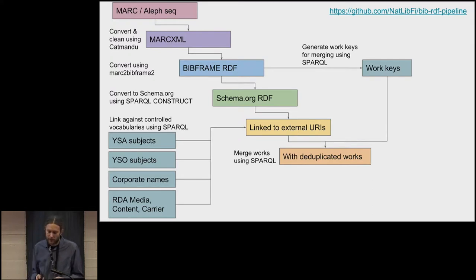But the problem is that within there, there's still a lot of internal duplication. For example, one record becomes at least one work, and that doesn't seem right, because often you have many editions of the same work, or you have a print and an ebook or something. To bring these together, I had to create some work keys that try to connect the work entities that actually represent the same intellectual work, and then merge these into the same entity, again using SPARQL mostly.